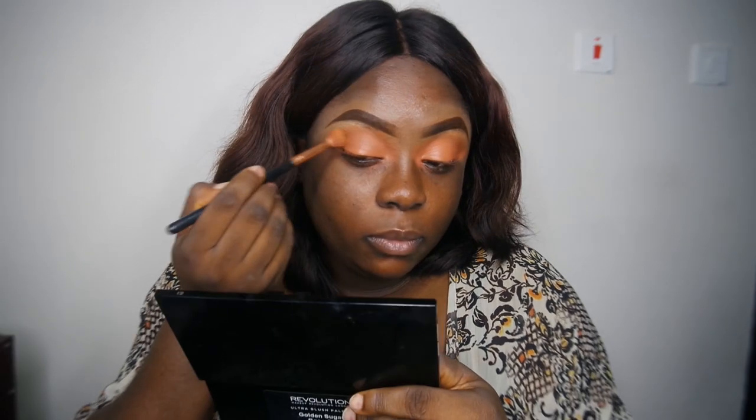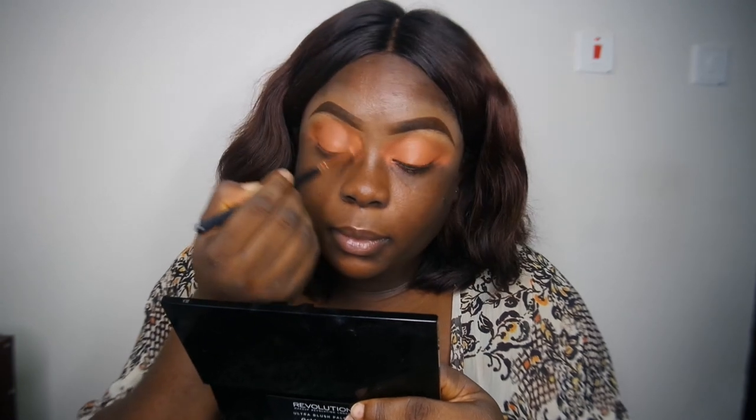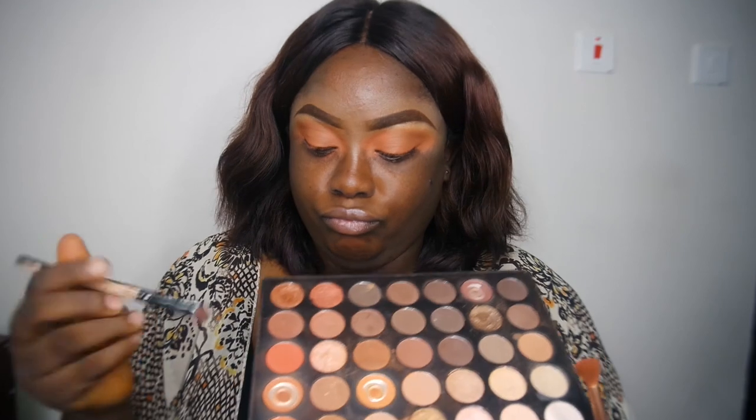And I'm just stippling that in my transition area. As you can tell, whenever I put concealer on my lid, I don't set. So I just, first of all, used that shadow to set, and then I blended out.